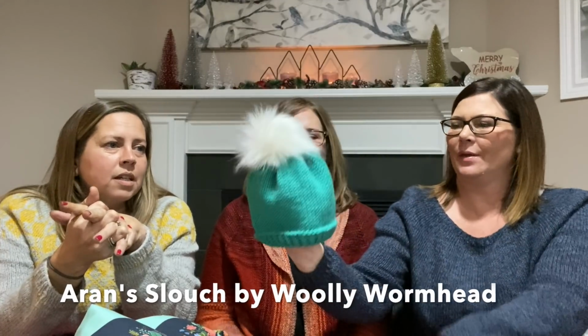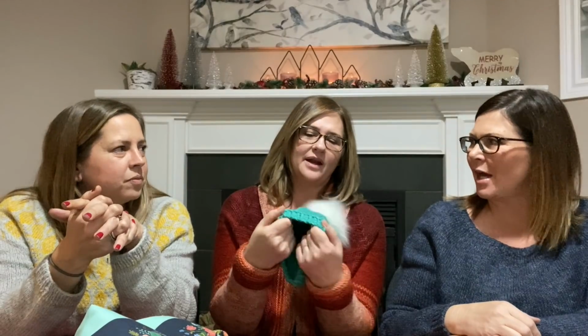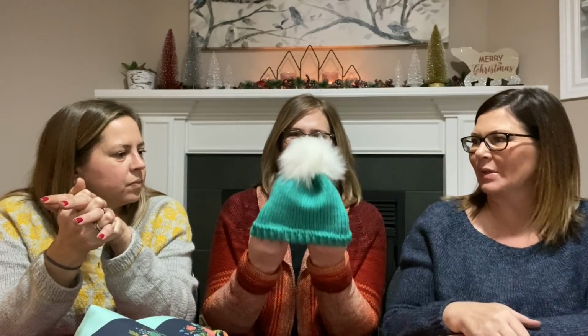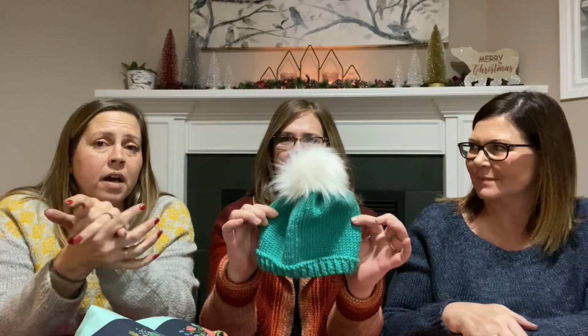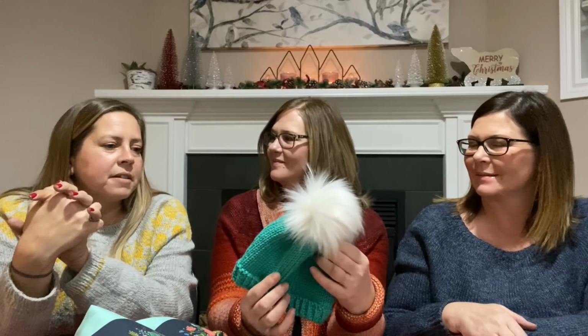That is so cute. Yeah, it's really cute. I love the brim on it too. It's really pretty. The white pom-pom looks really good on that color. So I'm making Mom a hat right now too. So once I'm done that, I'll give them both their hats. Nice. That's awesome. That's my FO.